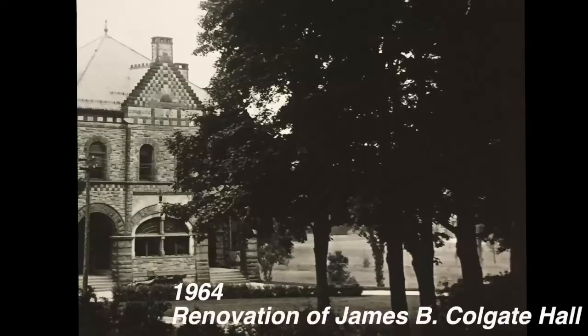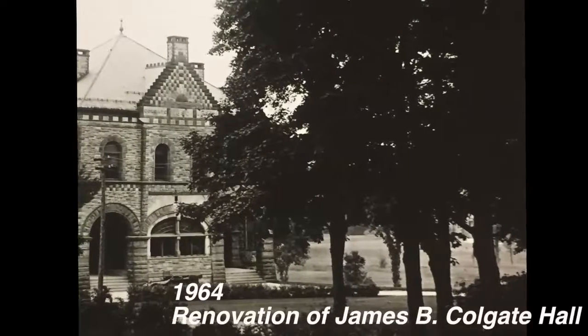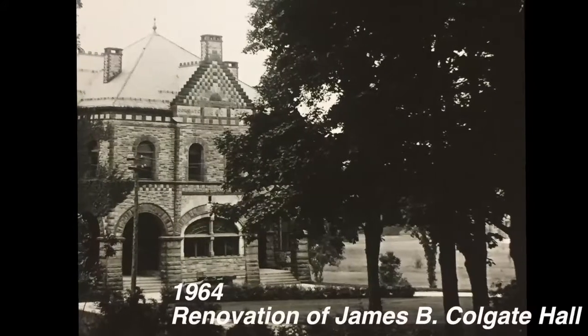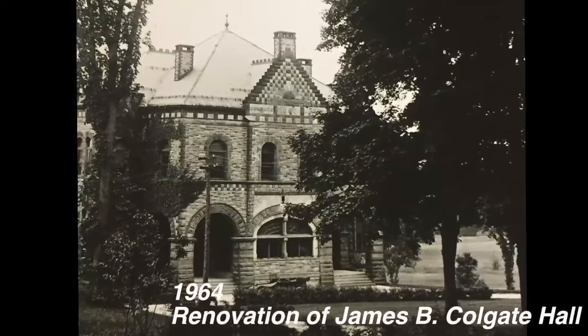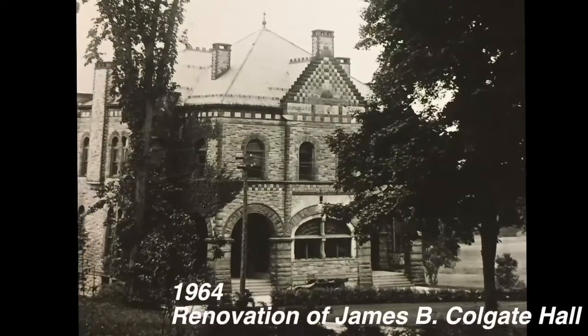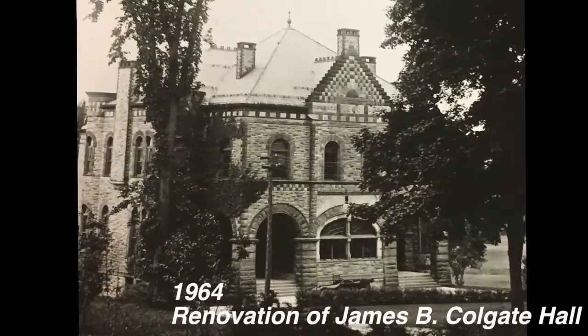In 1964, James B. Colgate Hall was renovated after a fire. In the specifications for this renovation, there is evidence of a focus on construction waste prevention, landscape protection and maintenance, and local material use.